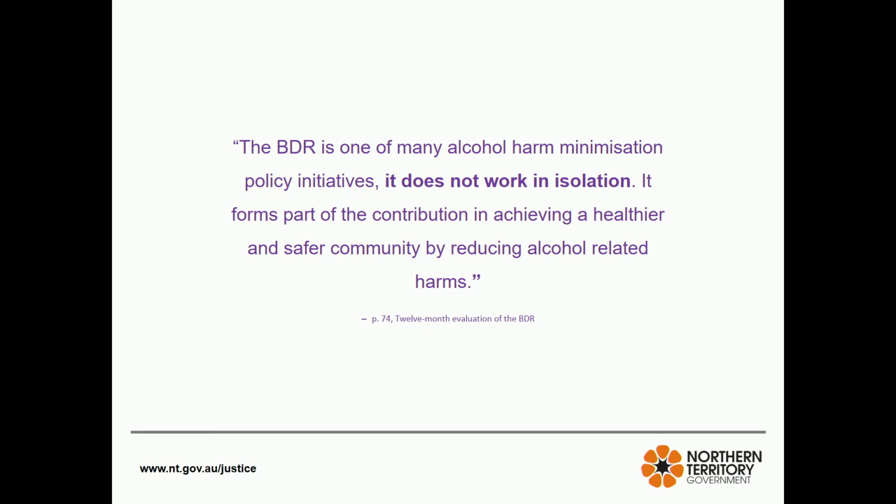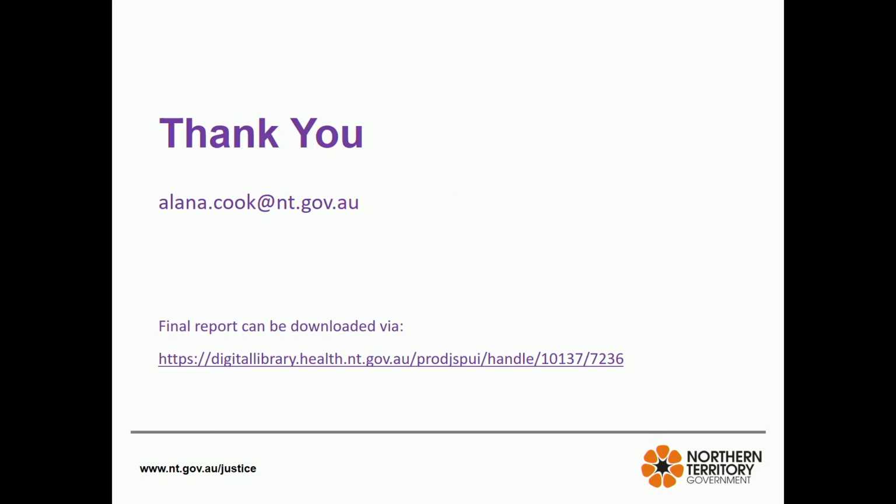So with more work around linkage and continuing to monitor these trends, we're hoping to be able to fill in some of the gaps and paint a much more comprehensive picture. But so far it's looking pretty good. Cool, thank you.